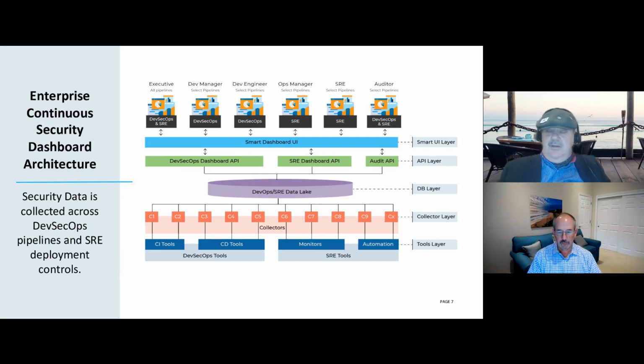Unfortunately, too many dashboard creators are more worried about the presentation layer rather than the importance of how it's all structured underneath. But the presentation layer is important.